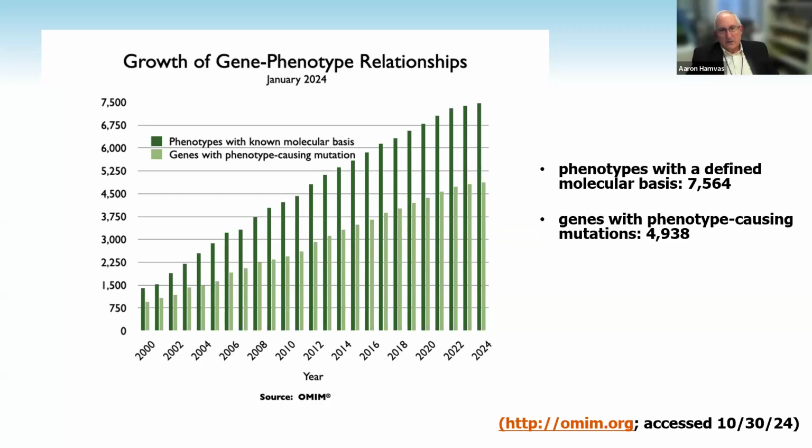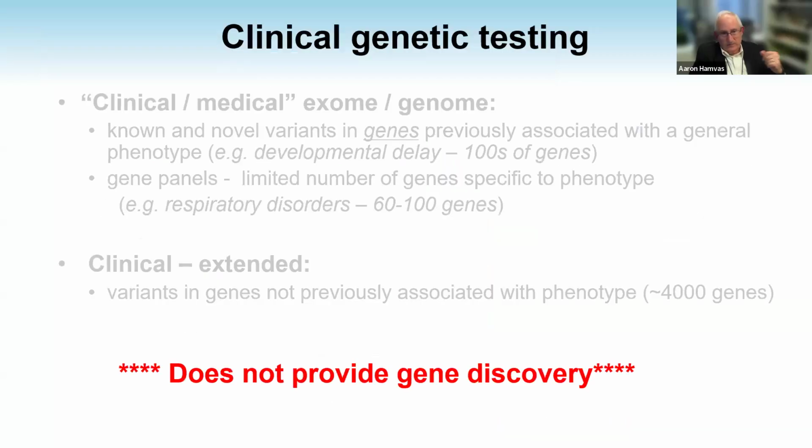And so this is what I mean: when you're doing a genetic study, an exome or a genome for clinical purposes, it's really being classified and reported against this existing database of literature. And so novel phenotypes, novel genes that have not ever been associated with a specific phenotype are not going to be reported. There are about 20,000 genes in the genome, and you're looking at about 15,000 genes that are not being interrogated at all. And so the clinical exome, or the testing that you send off, is only useful for what's already known in the literature. It's not for discovery. That's the point of this slide: it does not provide for gene discovery.